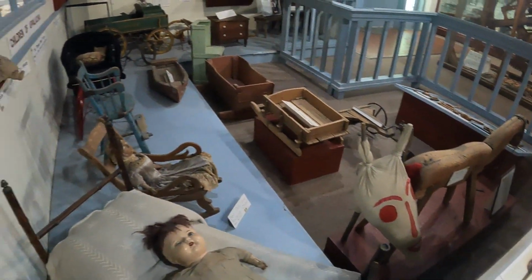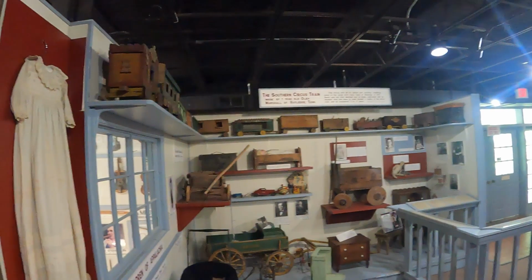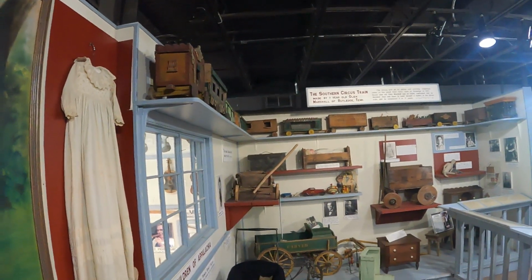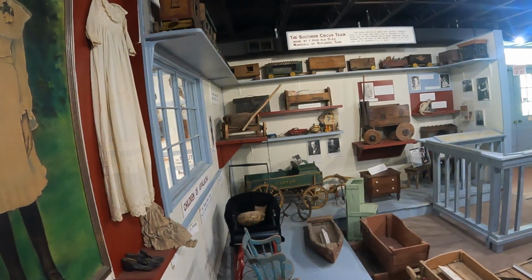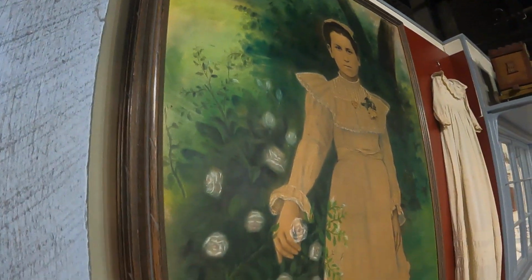Cool little toys and stuff. There's a circus train that was made by a 7-year-old. Yeah, that's pretty awesome. He completed it in 3 years. Just a side note, every artifact in here has a backstory, and it's well documented by who donated it and where it came from. Yep, a wonderful museum.